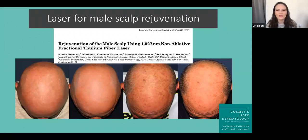And for males, this is, I think, really important. I've noticed that whenever we do this treatment, they feel more confident and are really happier after we erase some of this photo damage.